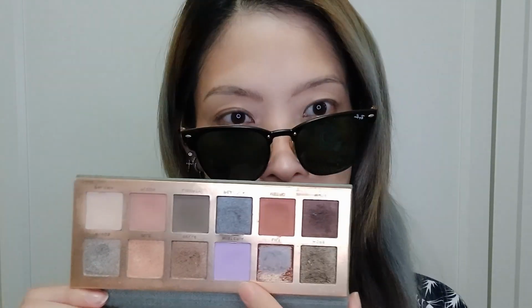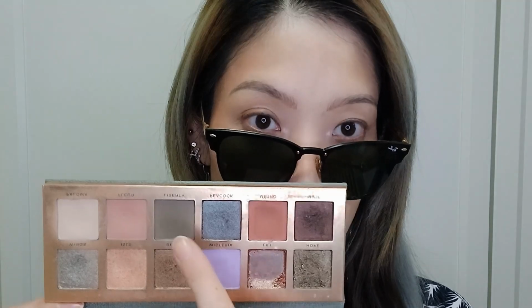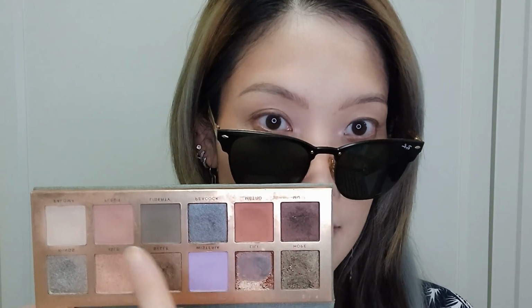I don't really reach for this a lot, but like the other green colors, if I want to give a little bit of difference, if I'm tired of using all the neutrals and browns that I use the most, then I could use this green, because this and this kind of have the same level of saturation.